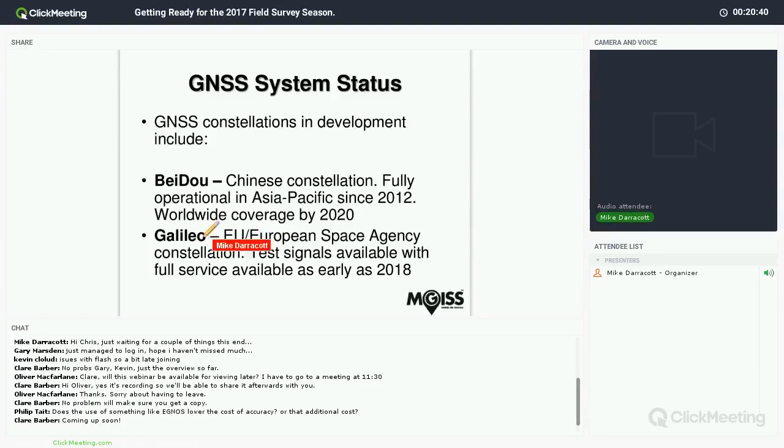But now we're reaching the point where, through ramped up European funding through the EU and the European Space Agency, we do have test signals available today, with a commitment to having a full service available as early as next year, 2018. And there seems to be an increase in activity, possibly partly due to Brexit, but certainly we will start to be able to take advantage of the availability of Galileo very soon. You'll find again with a lot of the receivers that are now on the market, certainly with the receivers that we recommend in all our solutions, they will increasingly have capability and capacity to receive satellite positional signals from Galileo very soon.